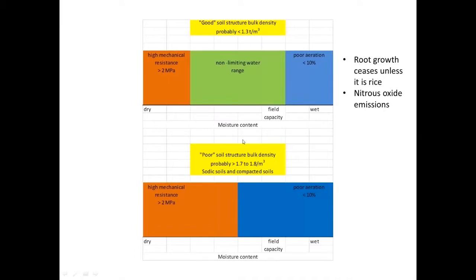Just to give you an idea of what happens as soils dry: at the dry end of the scale, soils are too strong, and 2 megapascals limits root growth. At the wet end, aeration has to be more than 10%. So as soils go from dry to wet, you get a nice non-limiting water range in here if you've got a good soil structure. However, if you have a poor soil structure, which happens with sodic soils and sometimes under compaction, you actually get no non-limiting water range.